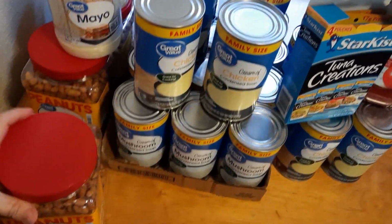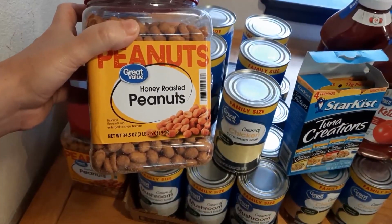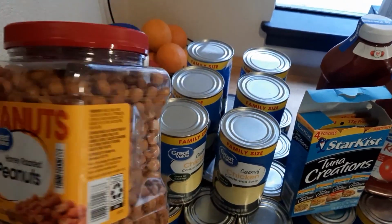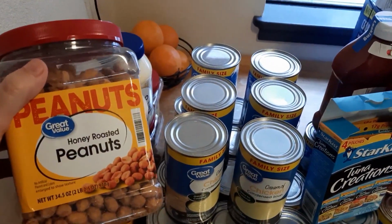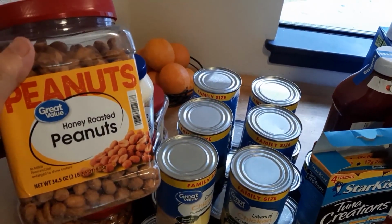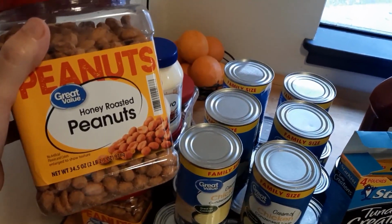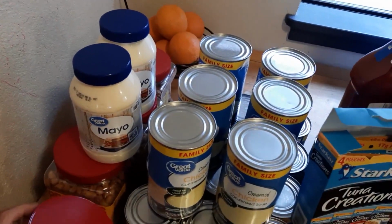And I got 4 of these honey roasted peanuts. This is 34.5 ounces, and it's about $4. It's a really great price, and they are good, and all my kids like them. We brought them on our most recent camping trip over the 4th of July, and my 5-year-old and 2-year-old can be picky about a lot of things, but they both like these too, and my older kids like them, so this is a hit all around, so I wanted to stock up on that.